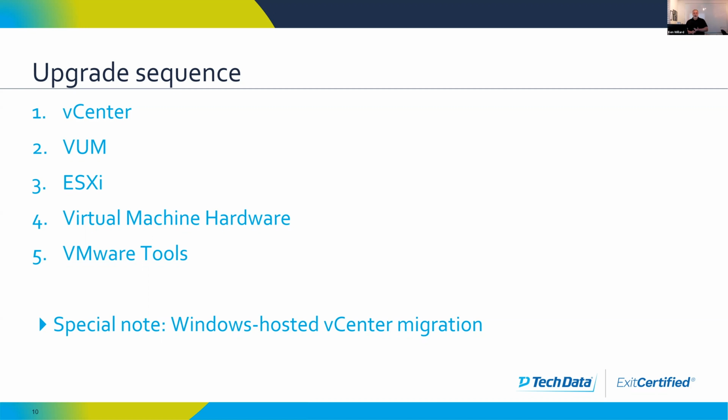And then lastly, once you've done the virtual machine hardware, update your VMware Tools.